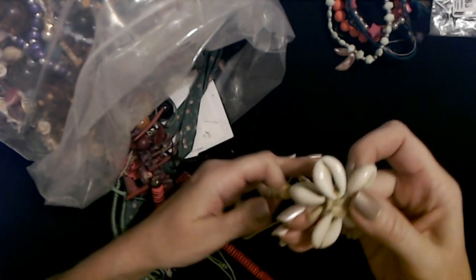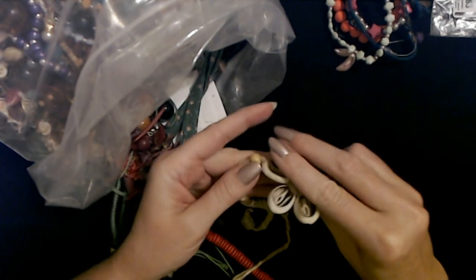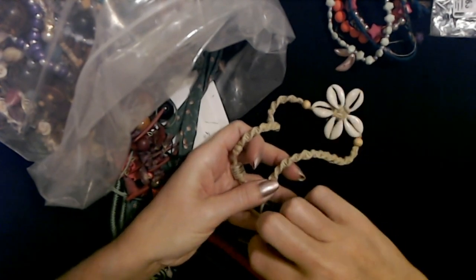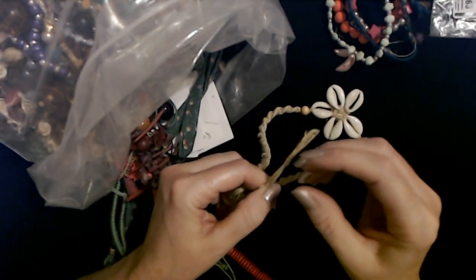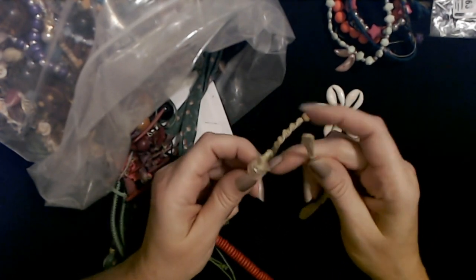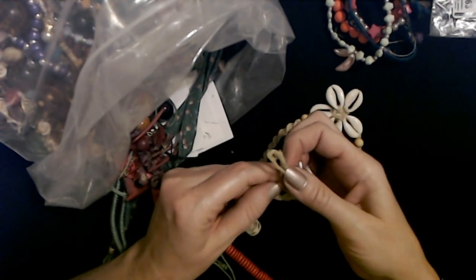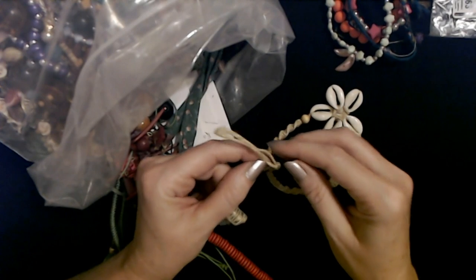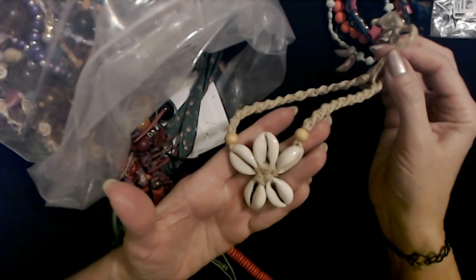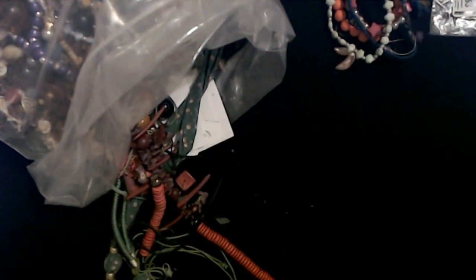Now here we have a choker. Look at the cool beads on this one. And it's braided, kind of like macrame. And it looks like we have this adjustable clasp where you can take this little clear glass bead and then you just feed it through any of these loops here to adjust the length of the necklace. That definitely came from a gift shop at a beach somewhere. Yeah, it's from the beach.